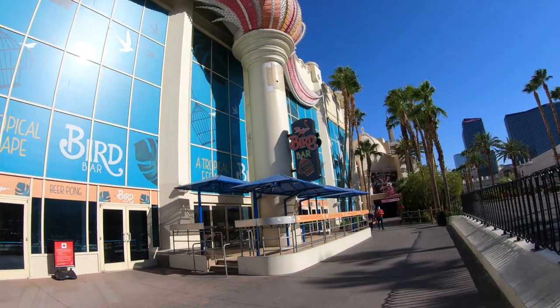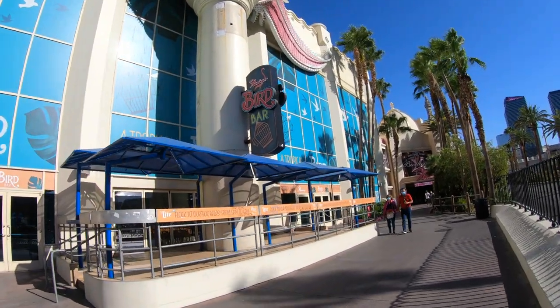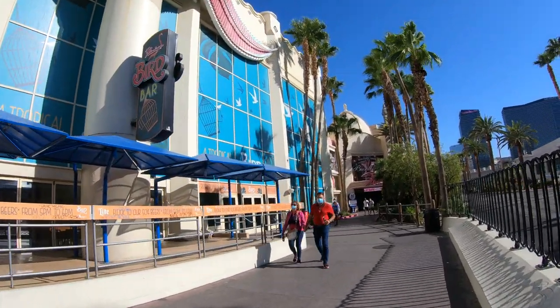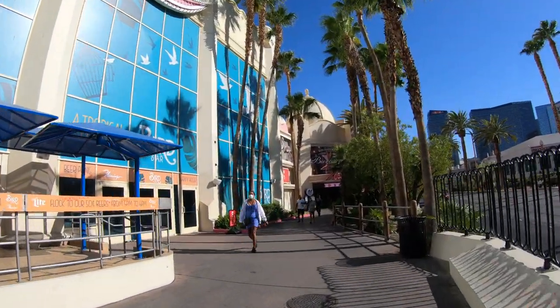Coming up here on the left is the Bird Bar at the Flamingo. It runs inside and outside, and if you get a seat outside, there's some very interesting people watching going on here all the time.